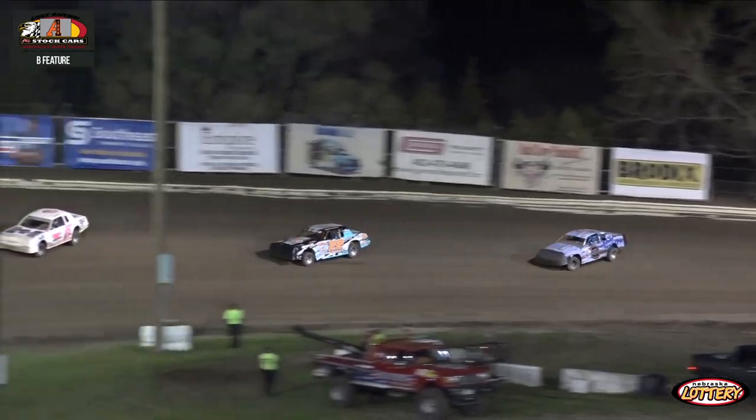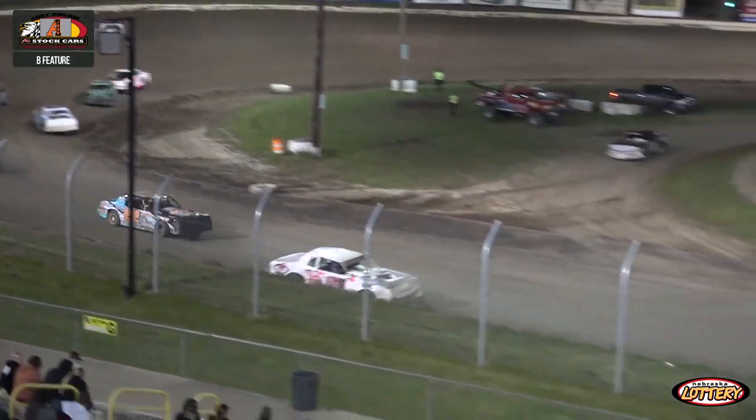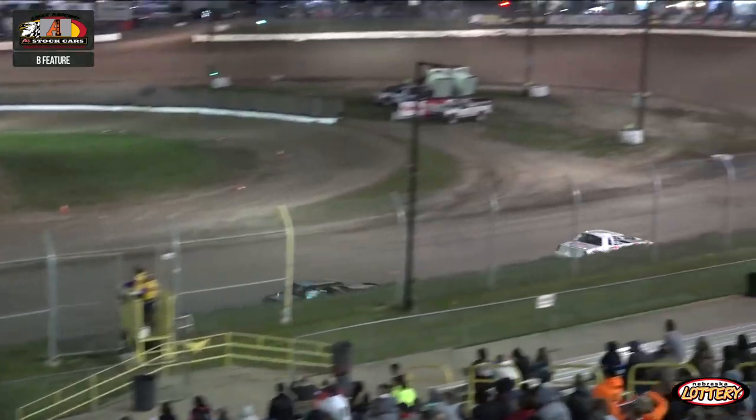Green flag is back out, 9 to go. Nick Beckman. Oh, up the racetrack goes Beckman. That opens the door. Marty Steinbach takes the race lead. Nick Beckman, then Tim Horsham out of turn four. Battle to watch right now. Here comes Jeremy Down trying to race his way into the mix.